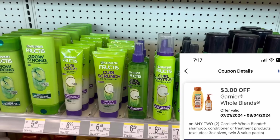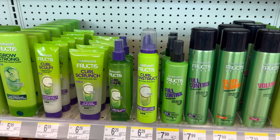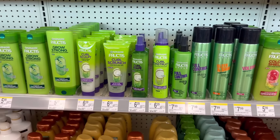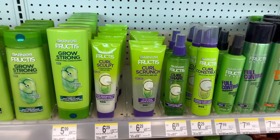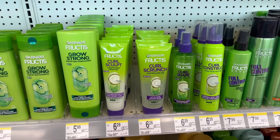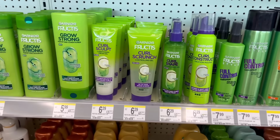So you're gonna have a total of $8 minus $3 in digital coupon. You're gonna pay $5. You can use points if you want. You're gonna get back $4 in registered rewards. So your final cost will be $1 for two, or just 50 cents each. Like I said, you can do Whole Blends or Garnier Pâtisse.